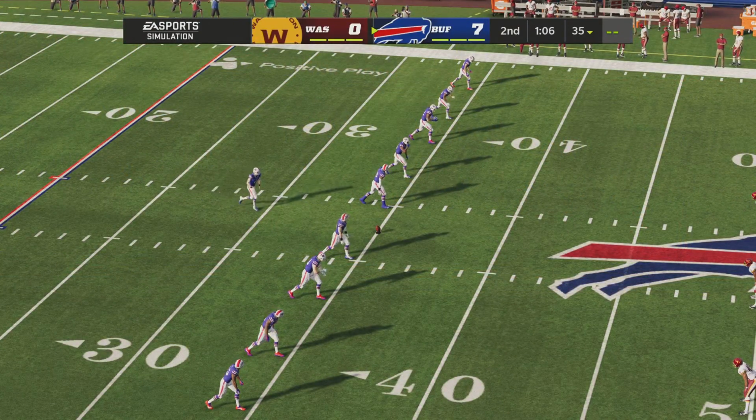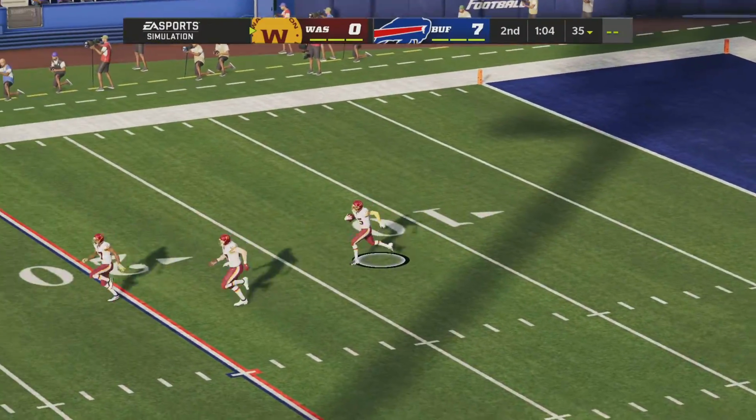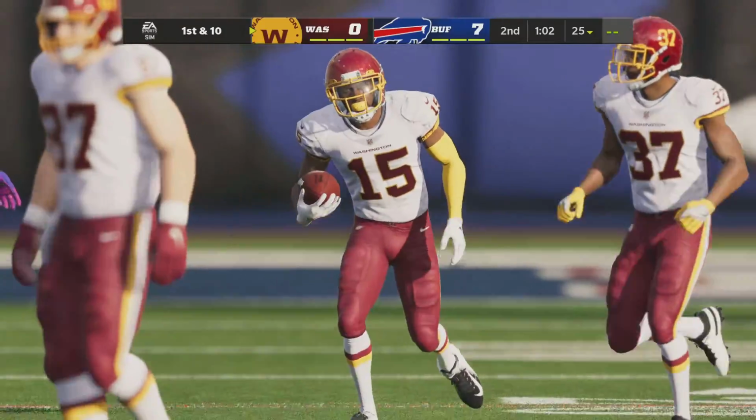After the touchdown, Bass to kick it away. Steven Sims now on the return, and he'll go down as this drive will start at the 25-yard line.